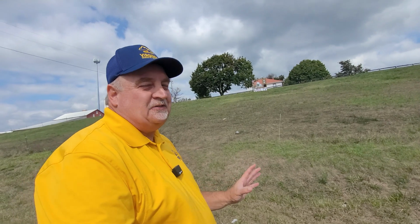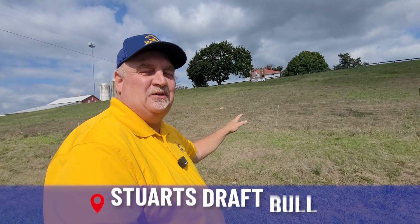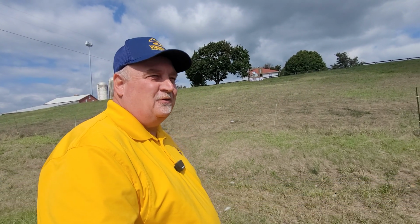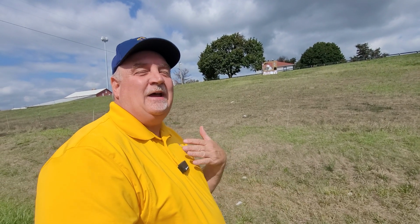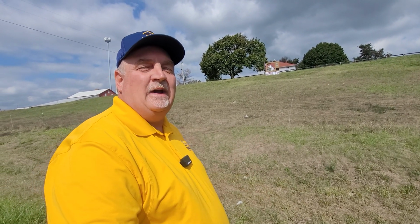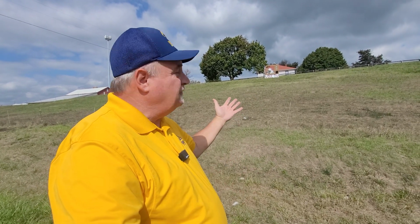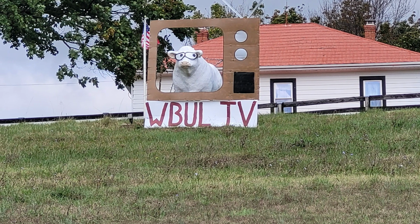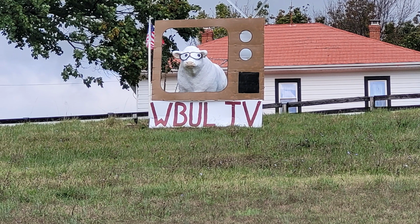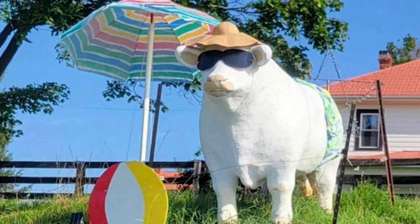So one of the really fun, neat, quaint things that gives you that hometown feel here in Stuarts Draft is our very own Stuarts Draft Bowl here at the top of the hill, right off the busy Highway 340. If you're traveling west or south from Waynesboro on Highway 340, you definitely cannot miss our bowl here. Elevated above the roadway at the intersection of Highway 340 and Mount Vernon Road, the bowl takes on a character of its own at multiple times and seasons throughout the year.